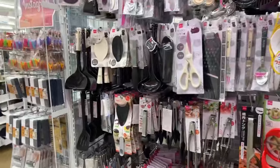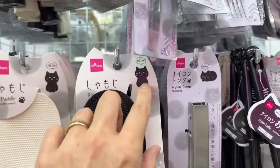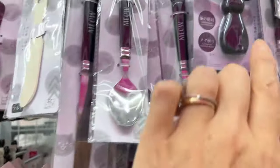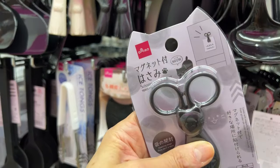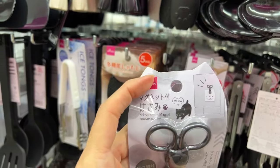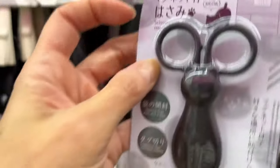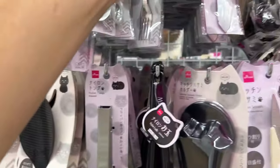I don't have my table, but, oh my gosh, a little rice paddle. Look, a little cat on it. It's mommy. Look, Justine, it's mommy. Oh my gosh, Justine, these are scissors with what? With a magnet. Oh my gosh, mommy scissors. It's mommy. And you could just put them on your fridge.